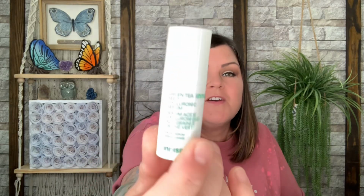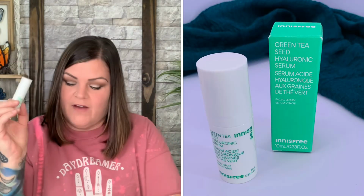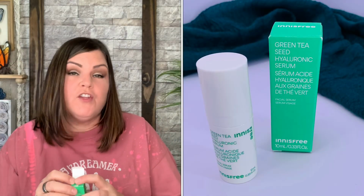And I have the serum. Let me show you what it looks like on the inside. Oops, I just flipped the highlighter over there. And that is what the packaging looks like. So you do have a serum that you can try out, and if you like it, you can get the full size, or you can get all 4 of them to work together if you want, but at least you do have one of them to try out.